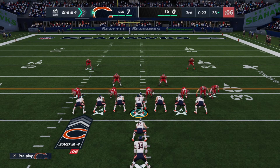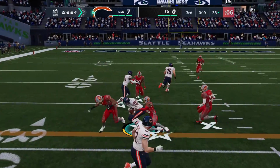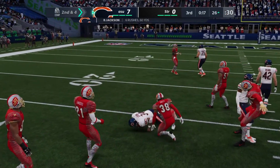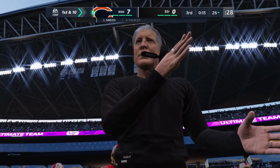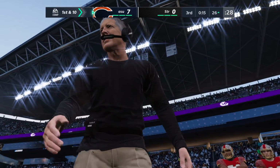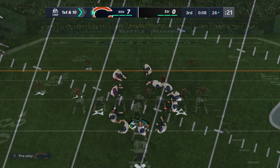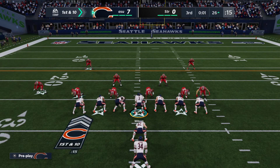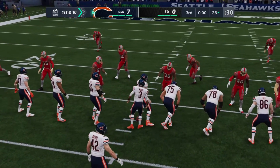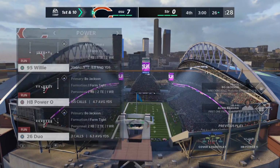They run again with Jackson, and he'll be a little shy of the 25 here at the 26-yard line. 6 yards the pickup, and that's a first down. First and 10 at the 26-yard line. And they're not going to get to the line to run another play. So we will switch ends as the third quarter has come to a close.